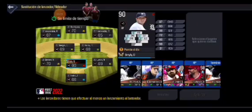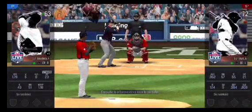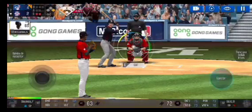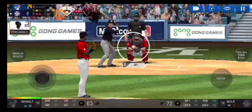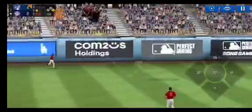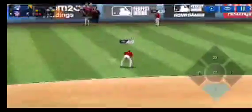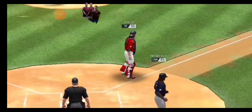Time! The manager's making a call out to the bullpen. He's in a full windup. Called strike. Strike one. He's in a full windup. A high, hard one. He hit that one right up the alley. Throw to home. He cruises into home plate for a run.